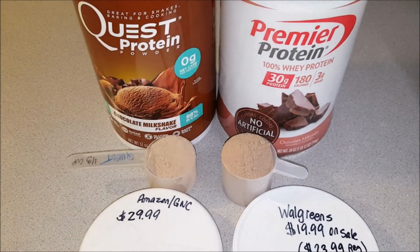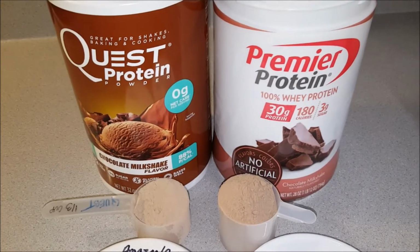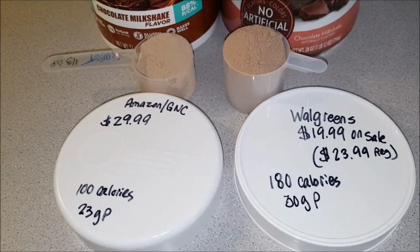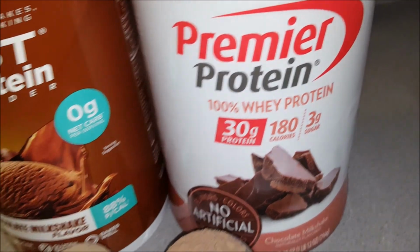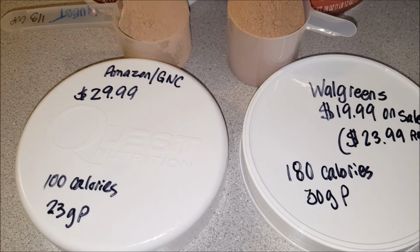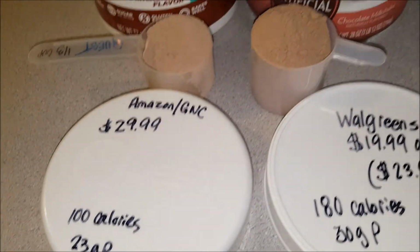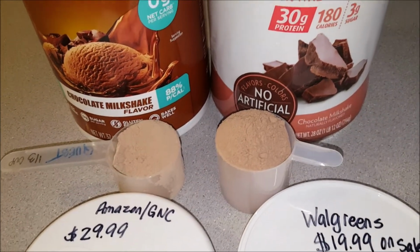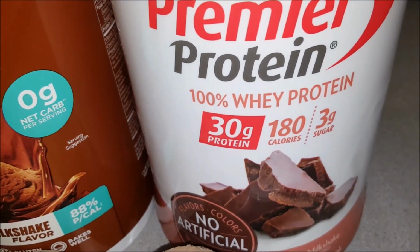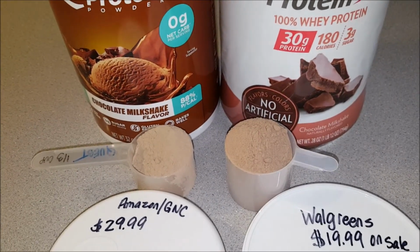My final take on the Quest Protein Chocolate Milkshake versus the Premier Protein Chocolate Milkshake is, as far as flavor, Quest wins. As far as price, Premier Protein wins. For the calories and the protein, I'm going to go with the 100 calories for the 23 grams of protein. For the mixability, they're both about the same. If you want 100% whey protein, you're going to have to go with the Premier. But they both have features that are beneficial.